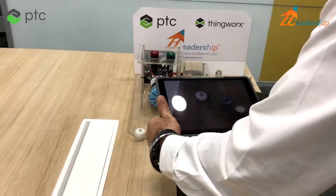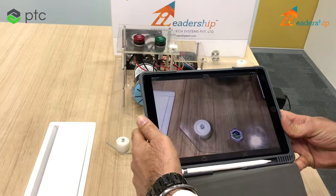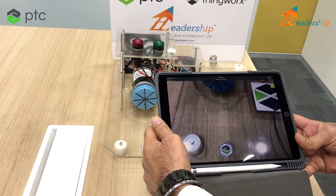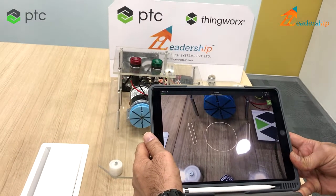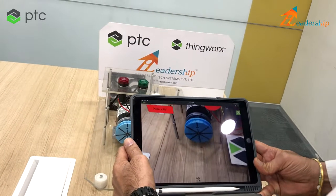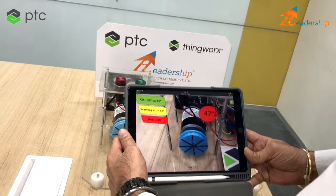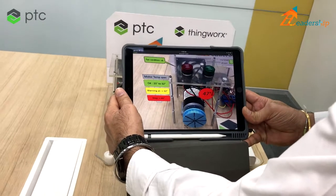To find out what exactly the issue is, we will scan the marker, the system will open the model target. In the model target, we can focus on any component, so it helps us understand any consequences on a particular equipment. The moment we set the model target, you can see the entire statistics is visible here.